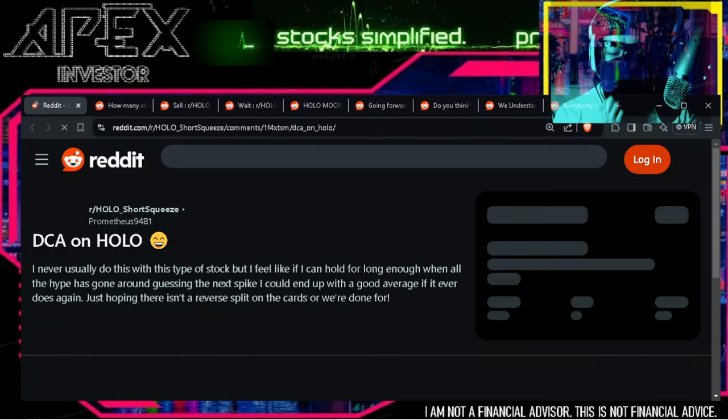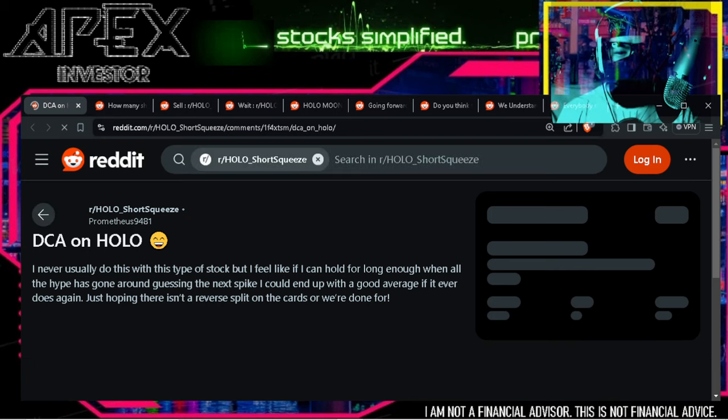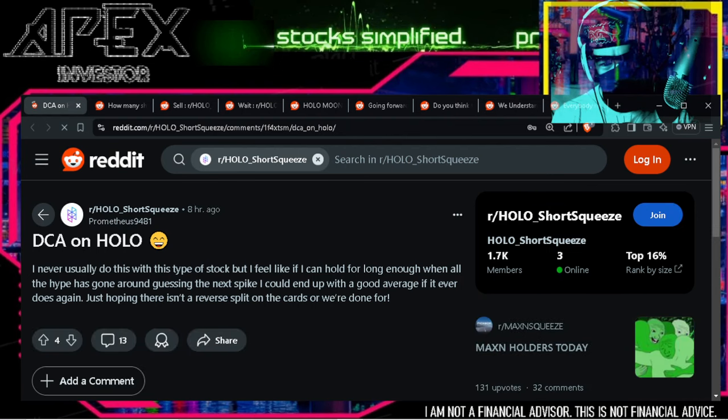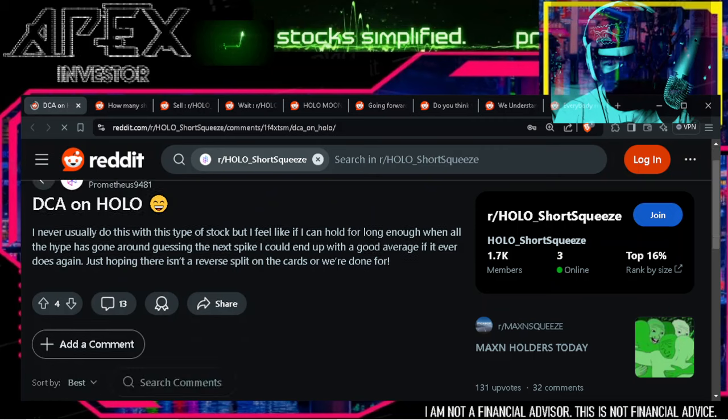They could say they have time travel, and I wouldn't know any better. DCA on HOLO. I usually never do this with this type of stock. I feel like if I can hold for long enough, when all the hype is gone, guessing the next spike, I could end up with a good average if it ever does again. Just hoping there isn't a reverse split or we're done for.